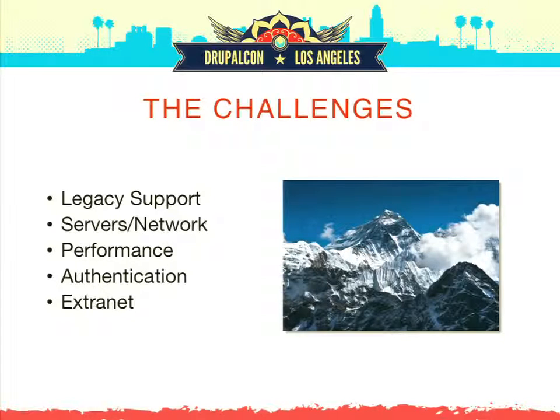They needed legacy support. They had complex servers. They had detailed specs for performance. They had specific requirements for authentication. And they wanted an extranet. They wanted users outside of their internal network to be able to view content of the site.